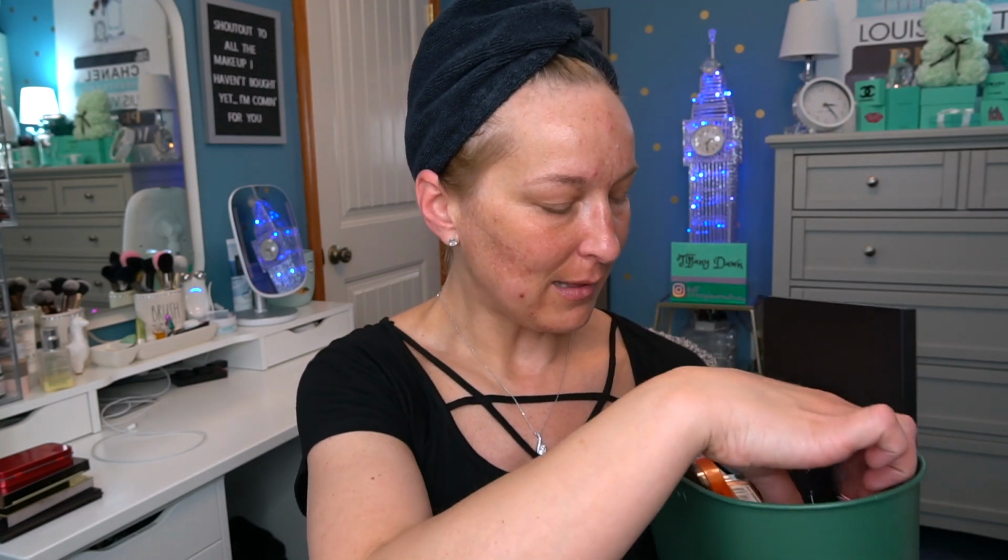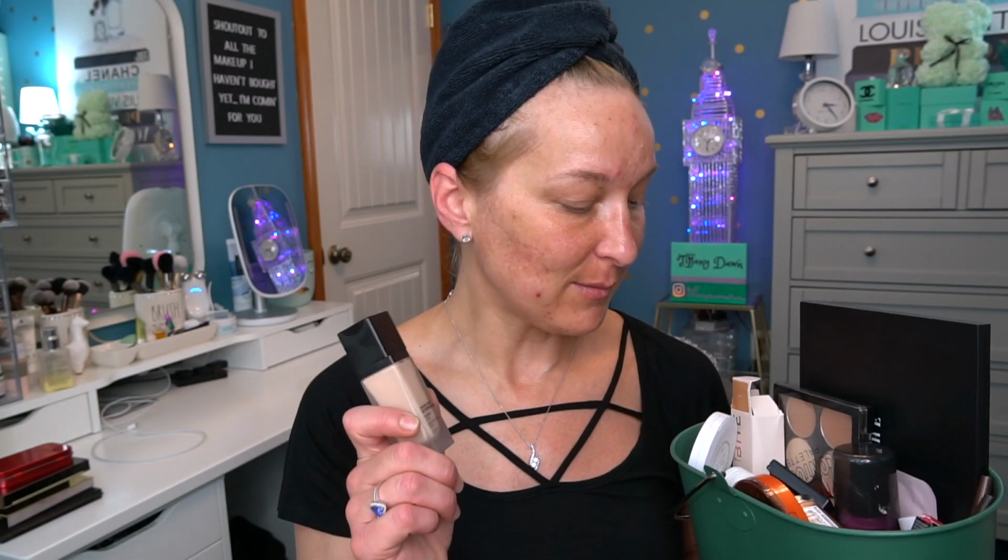I will tell you guys I already tried out one of the foundations just to see if the color would work. I tried out, oh my gosh, did I not put it back? That would be me. Nope, here it is. I tried out the Shiseido one. I actually really like this. It's not as full coverage as I thought it was going to be. It's almost mousse-like. I really like the formula to this. So far this was a win.